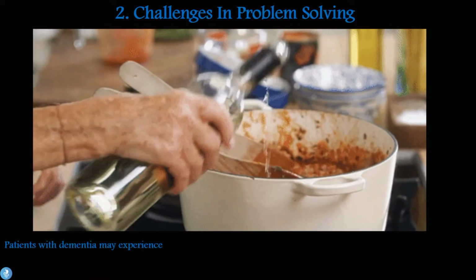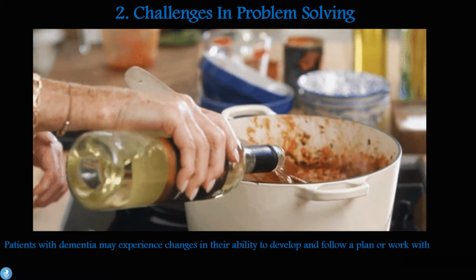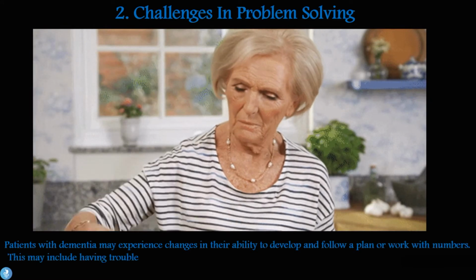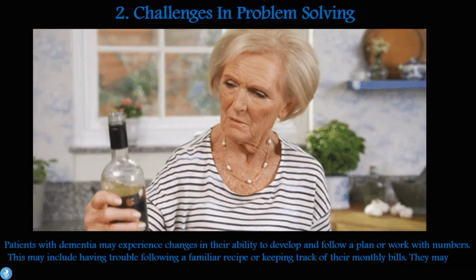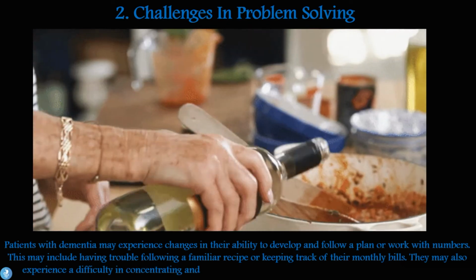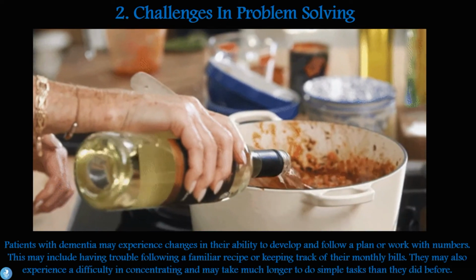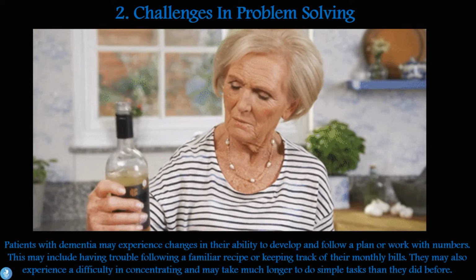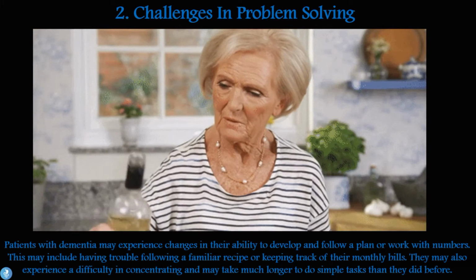Number 2 is challenges in problem solving. Patients with dementia may experience changes in the ability to develop and follow a plan or to work with numbers. This may include having trouble following a familiar recipe or keeping track of their monthly bills. They may also experience difficulty in concentrating and may take much longer to do simple tasks than they did before.